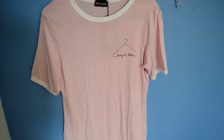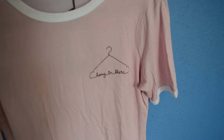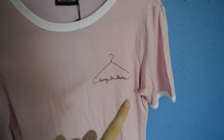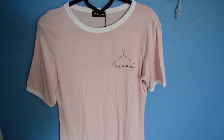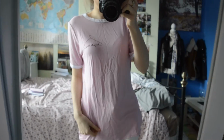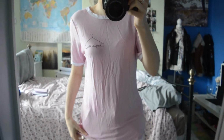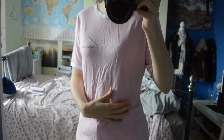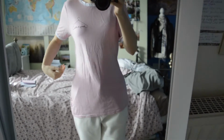I got this pink t-shirt and I thought it was really cute because it says hang in there with a little coat hanger. And this is also in a size 4. So this is the hang in there top. I think it is so cute and it's so soft. It's pretty thin though. You can still see my bra through it, which isn't great, but yeah.